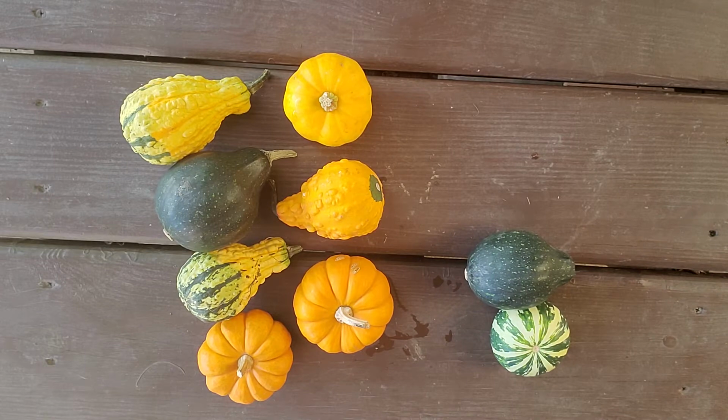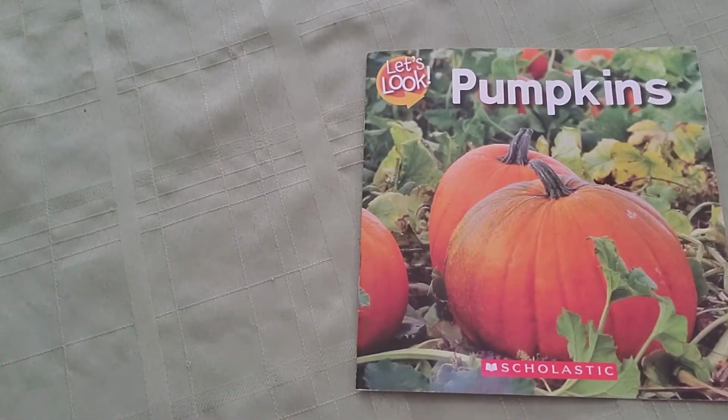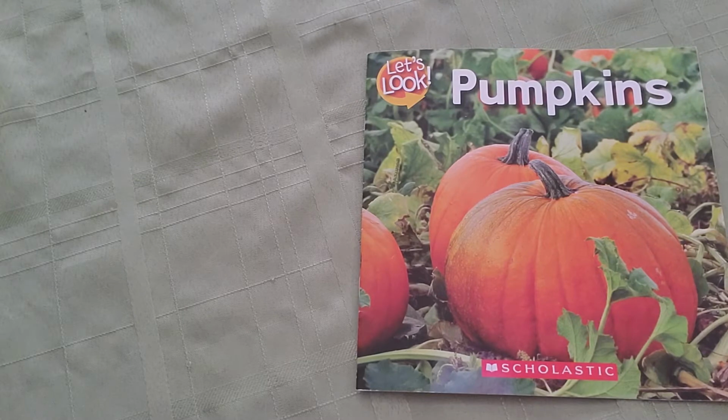Friends, you can get your own mini gourds or anything at home, and you can do fun sorting activities like this at home too. So we've just seen that pumpkins can come in all different sizes and shapes and colors. We're going to learn more about the other parts of the pumpkin.